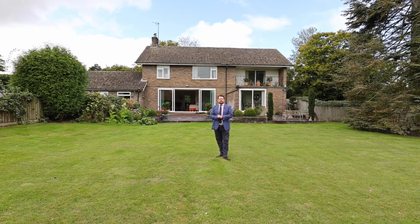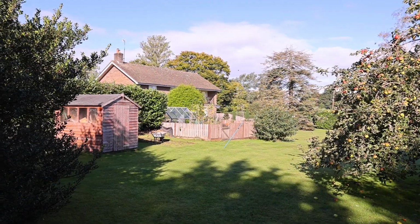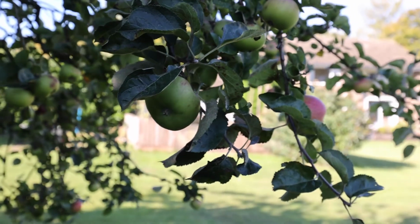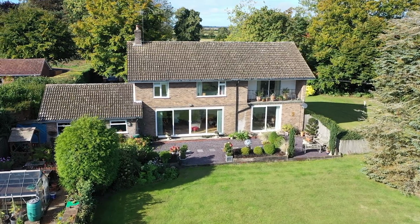So that was Roseberry Topping. I'm sure you'll agree, it's a really great house. You can change it around, you can leave it as it is. What you can't change is its privacy and its plot size.